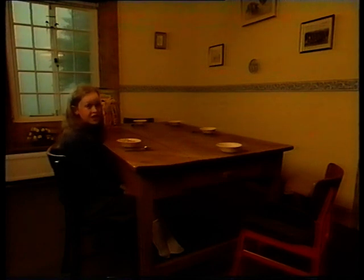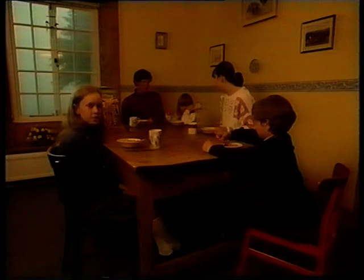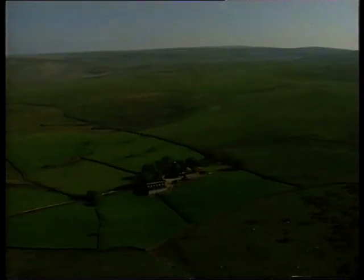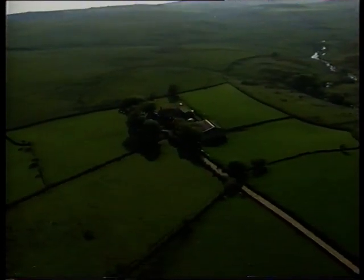Farm. The kitchen is the busiest place in the house, especially in the mornings. There are five of us living on the farm. My mum and dad, my brother William, and my little sister, Emily. Morelands Farm is 1,100 feet above sea level on Dartmoor in Devon.